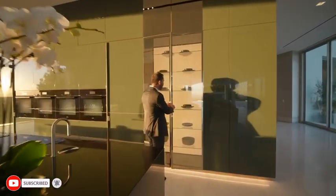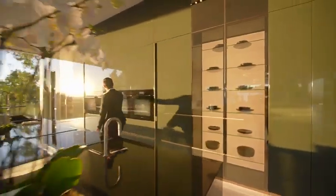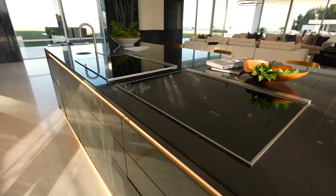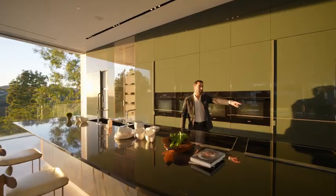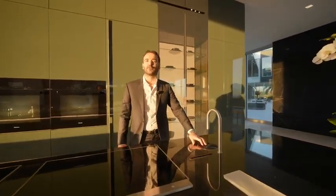I'm pretty sure this is a rose gold finish, which is something we don't see quite often. And of course, you have your Miele built-ins, 2 induction cooktops with a pop-up vent, built-in espresso maker. Sorry, Mike, I'm pushing you left and right, but these are cool. I want to have one of these.